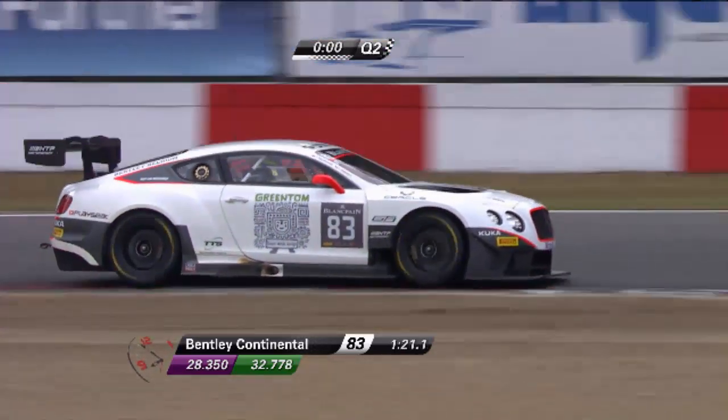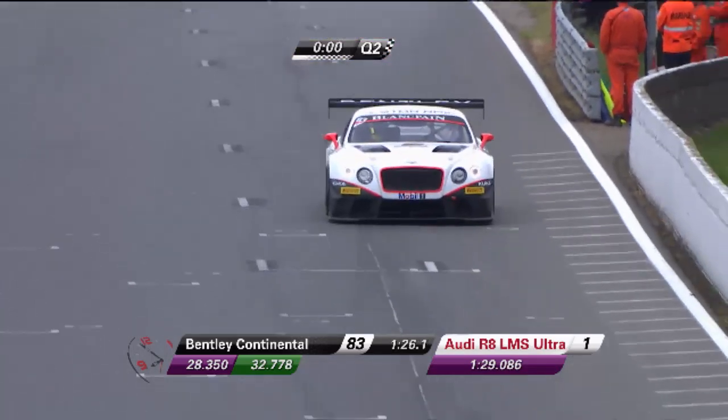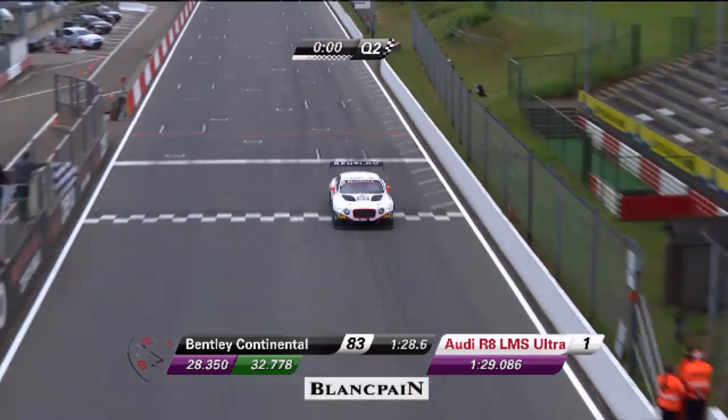Well, we know for sure, John, that Craig Dolby has missed out. The Nissan down in 11th place, just a fraction down on Bert Schneider's Mercedes, and that will probably become 12th.